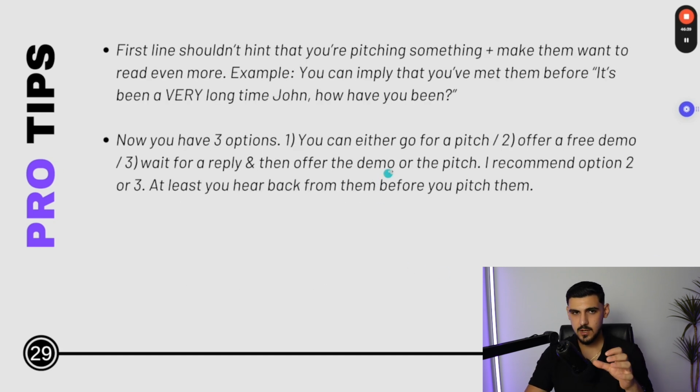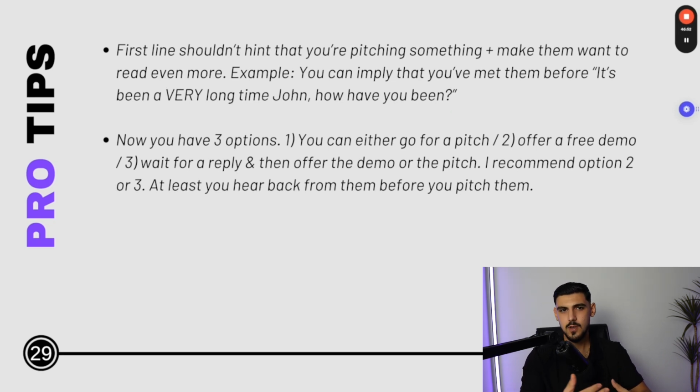As for the first line of your email, it shouldn't hint that you're pitching something, and it should also make them want to read even more. If you just pitch them in the first line, there's going to be a drop off there, because people don't like to be sold to. They like to buy stuff, yes, but they don't like to have somebody shove their solution down their throat. So an example here is you can imply that you've met them before: "It's been a very long time, John.